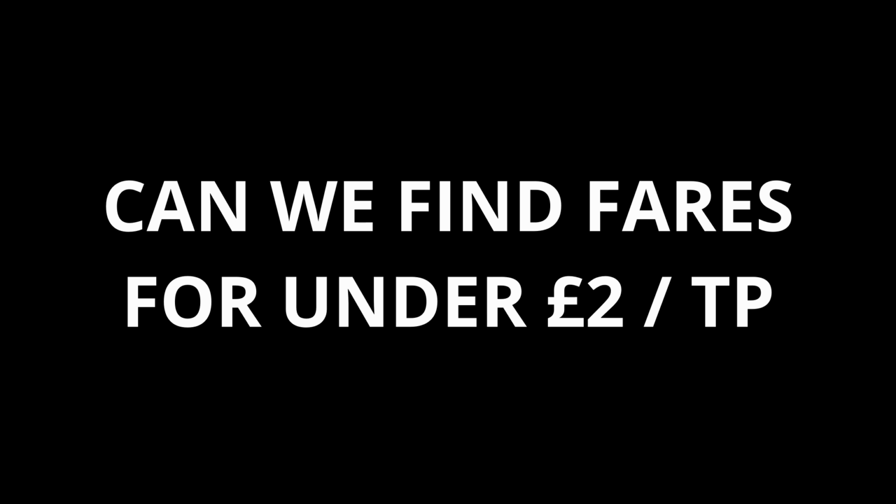But can we find any flights that meet the £160 round trip price or £2 per tier point? Well, a UK back-to-back doesn't have to be London to Glasgow, so we can also look at Manchester, Edinburgh, Inverness and Belfast. And if you're booking a 0-day back-to-back, you can start somewhere else outside of London and they'll often come in at a lower price.